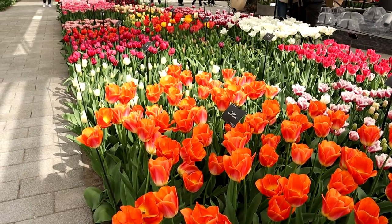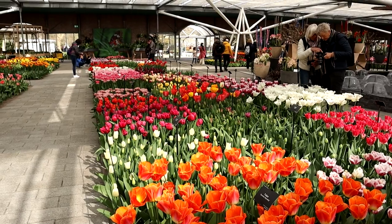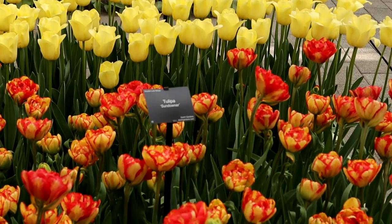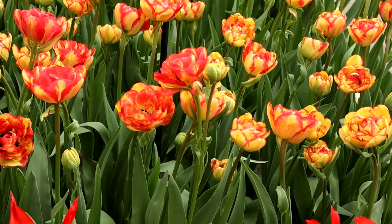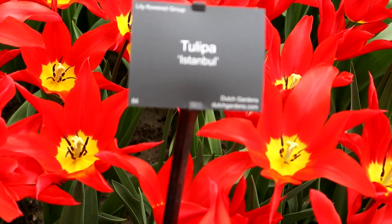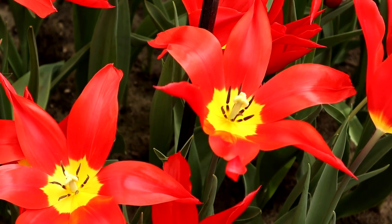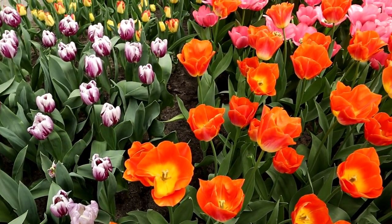It's hard to know where to look with such an overwhelming overload on the senses, but in fact the growers have made it easy to assess and research these tulips, as all are labelled and also show what division they belong to. As we know, there are 15 divisions or groupings of tulips, and the division a tulip belongs to is key to whether or not it will return reliably. I have a video I'll link to above all about this.